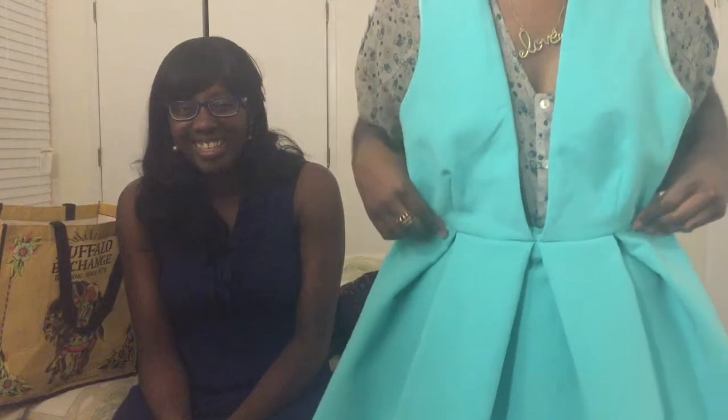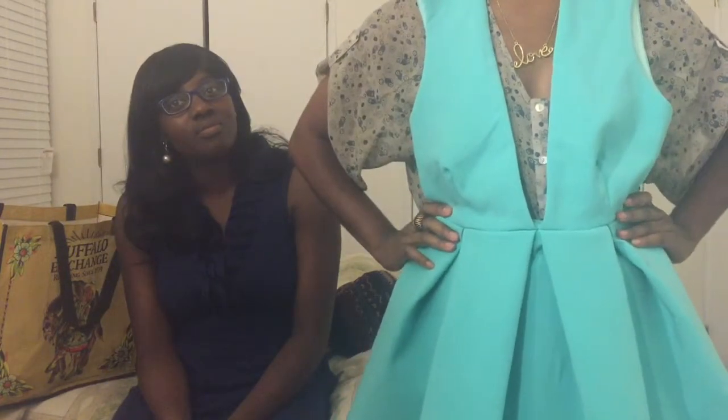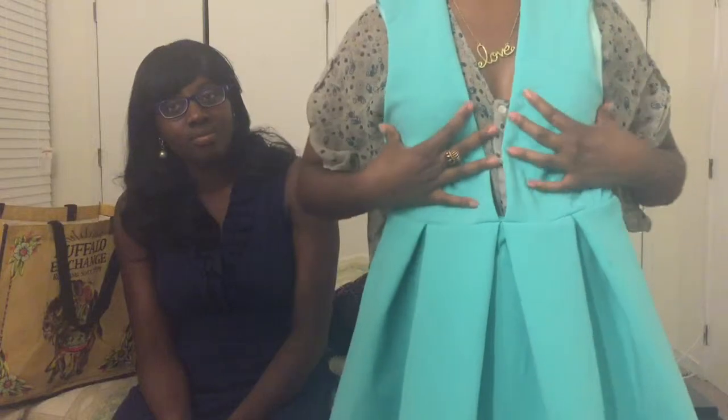And you know what, even though I keep talking about it, even though the front is really low cut, it's still not too revealing. Because as you can see, it covers all the way like this.